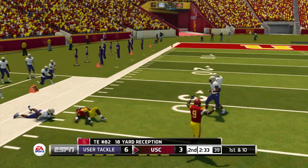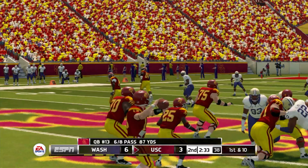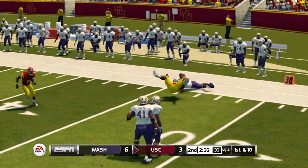Zips it to the tight end, and they make the stop at the 34-yard line. A nice completion to the tight end. A good play here, and the thing that I notice is that he provides a nice big target out there for the quarterback.